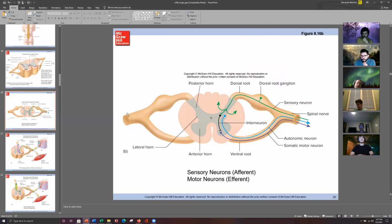So here's another example of converging and diverging pathways. We see our sensory root in green here, going back into our spinal cord via the dorsal root. They enter via the dorsal rootlets, and they can synapse onto various sensory nuclei in the posterior gray horn back here, and that signal can diverge and then end up in some of those lateral and posterior columns that contain specific neurons that are going to send that information back to the brain. And depending on whatever the issue is, we can accentuate or add to the effect of a reflex.